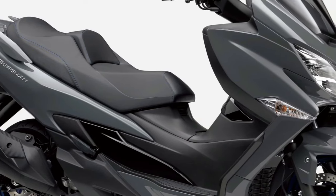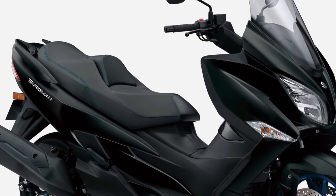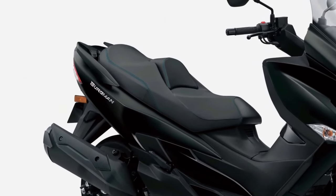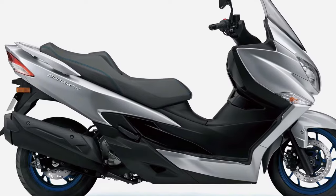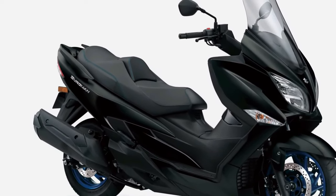The Burgman's traction control system reduces rear wheel slipping when taking off from a stop or when riding on slippery roads, while the standard anti-lock brake system, ABS, monitors wheel speed to help match stopping power to available traction.